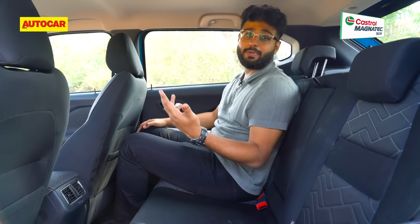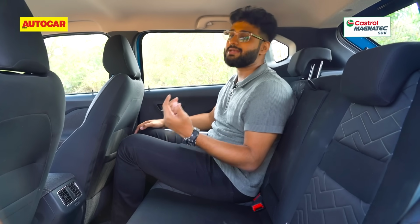So overall, in terms of space, it is quite good. And if you want to carry 5, if backseat is primarily why you're buying this car, then yes, it is the better choice.